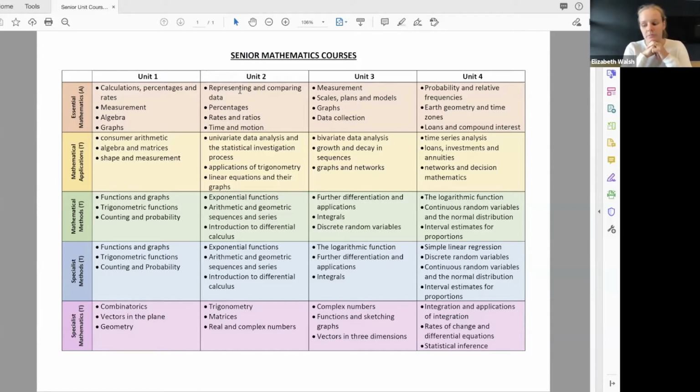The best way, I guess, if you're looking at a tertiary course or you're looking at a university path, you need to look at that university path, look at your university, look at your course, and look at the prerequisites for that course.